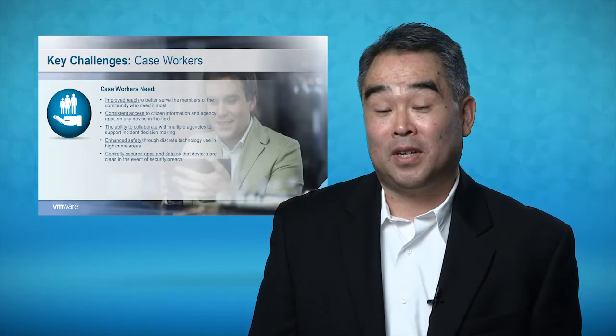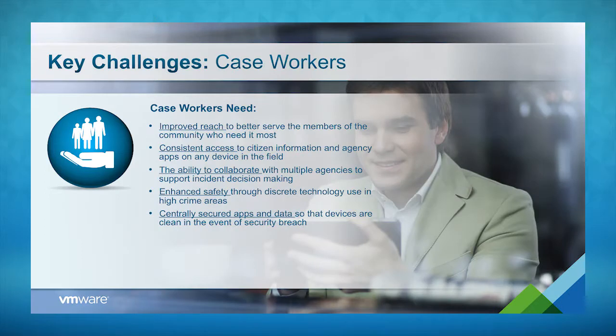So what does this mean for IT? First, they need to support mobile access to apps and data so that they can become more efficient in the field. They have to deliver a consistent user experience no matter what device caseworkers are using. They need to deliver access to the same applications and data that other agencies are using. And IT also has to ensure security so that data doesn't walk away.